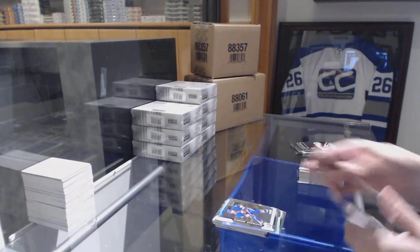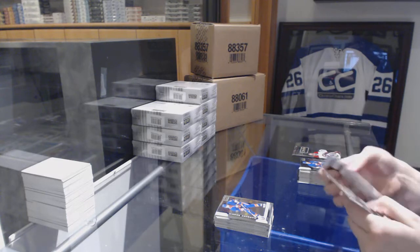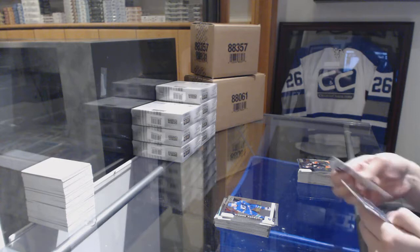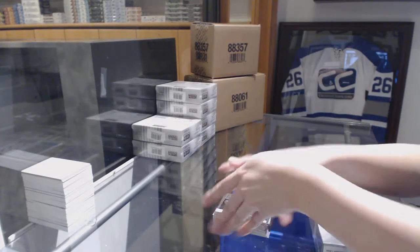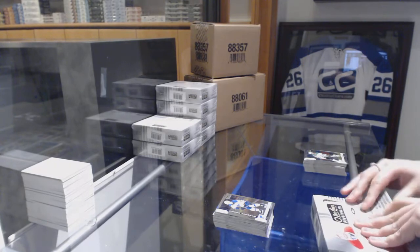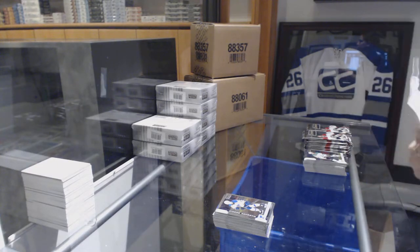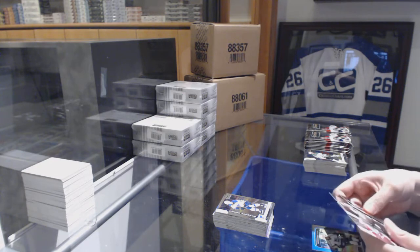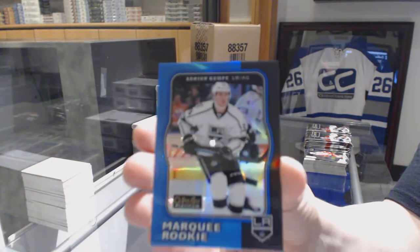Retro rainbow of Jonathan Quick for the Kings and a rookie of Josh Ho-Sang for the Islanders. Retro Jordan Staal for the Carolina Hurricanes and a Brock Boeser rookie for the Canucks. In Action of Tarasenko for the Blues, and a rookie of Vince Dunn also for the Blues. Rookie of Michael Amadio for the LA Kings, and a rookie retro blue rainbow number to 149 for the LA Kings, Adrian Kempe.